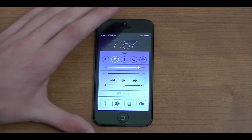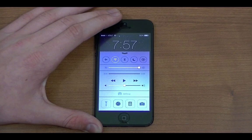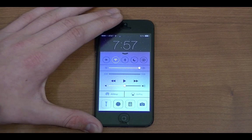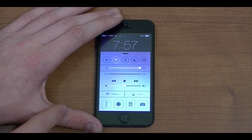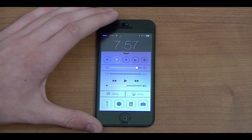If I slide up here, you'll see that I get something very cool, and it looks like a ton of widgets. And this is called Control Center. It's something new in iOS 7. We got airplane mode, Wi-Fi, Bluetooth, Do Not Disturb, portrait orientation. We got our brightness toggle. We got music, all the settings there. AirDrop, which is something new in iOS 7. I'll get to that later. AirPlay, flashlight, alarms, calculator, camera, all quick access right from the lock screen, and you can do this from the home screen. So very, very cool.